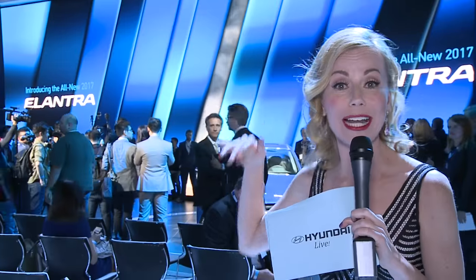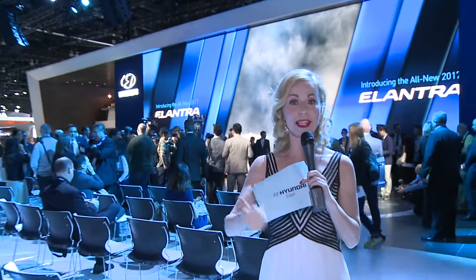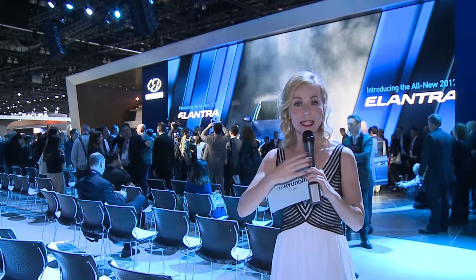Now, as you can see, we are really talking to everyone. We're getting the inside scoop. If you look behind me, you will see all of the press. They're getting in the car. They're checking out the features themselves, not only the technology, but the redesign.